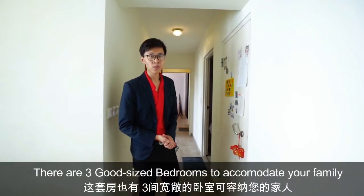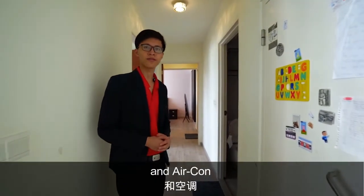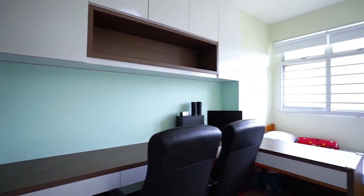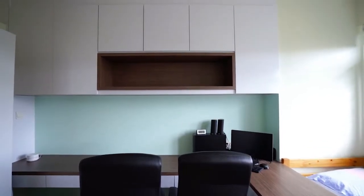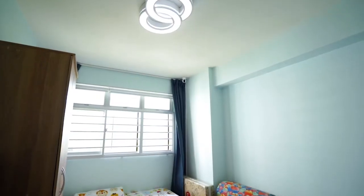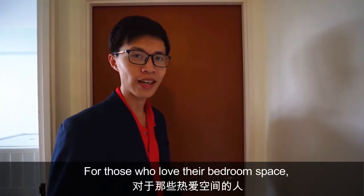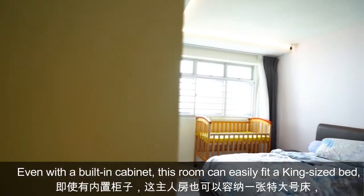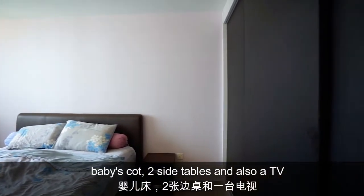There are 3 good-sized bedrooms to accommodate your family, and each room comes with minimal built-in, greenery view and aircon. For those who love their bedroom space, I think you're gonna like this master room. Even with a built-in cabinet, this room can easily fit a king-size bed, baby's cot, 2 side tables, and also a TV.